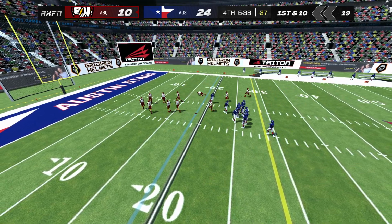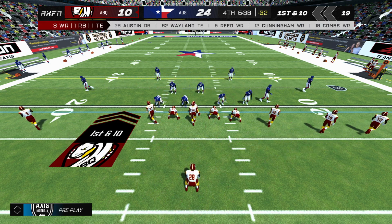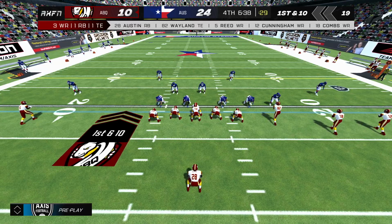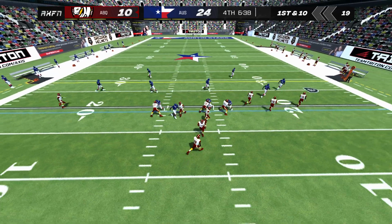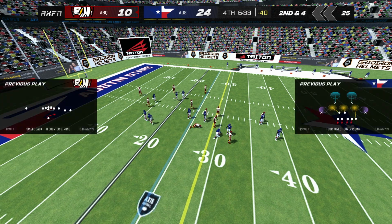The offense needs to get to work here. They've got an uphill road ahead of them to retake the lead and would do well to get things rolling now. Austin takes the carry. Second down.